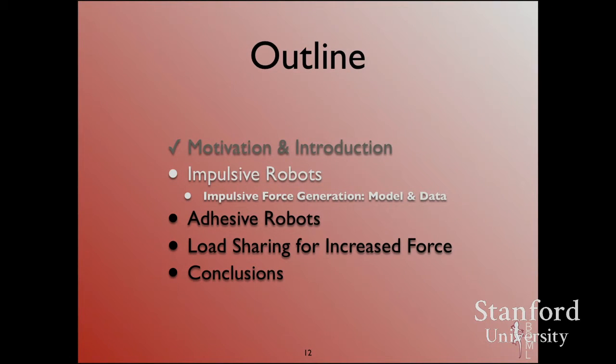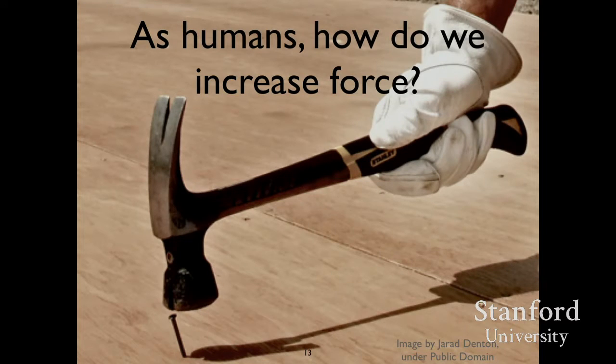So now we're going to talk about ways that humans increase force. So you have a nail and you want to drive it in. If you stood on that nail, you're probably not going to be able to drive it in. If you jumped, you might have a little bit better chance. But how do we drive in that nail? Well, we use a hammer, and that's a clever trick. It basically is able to integrate motion over distance, put it into the velocity of a mass, and then trade that in a short time duration to drive that nail in with an astronomical force. And so that's a clever trick we use all the time, even if we don't think about it.